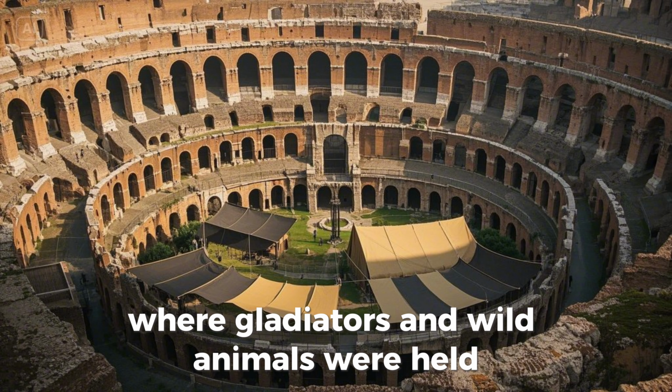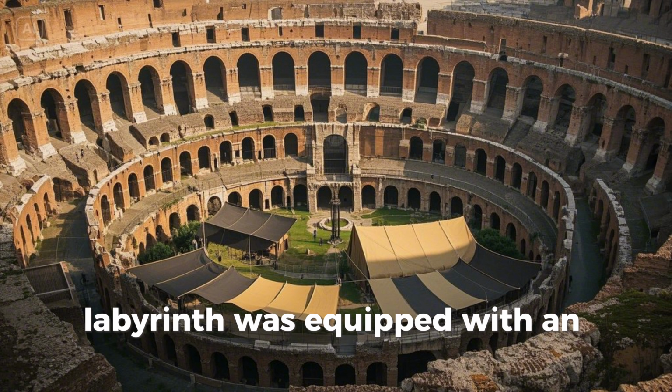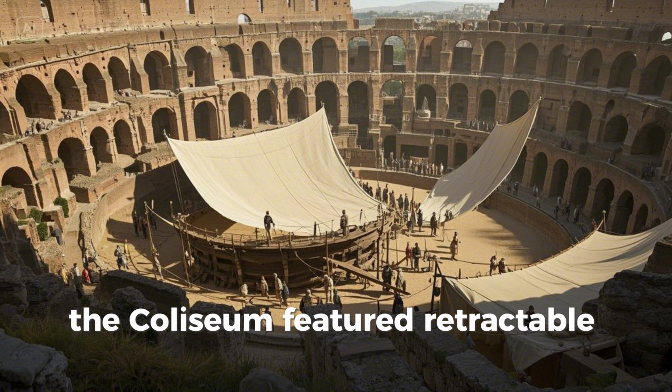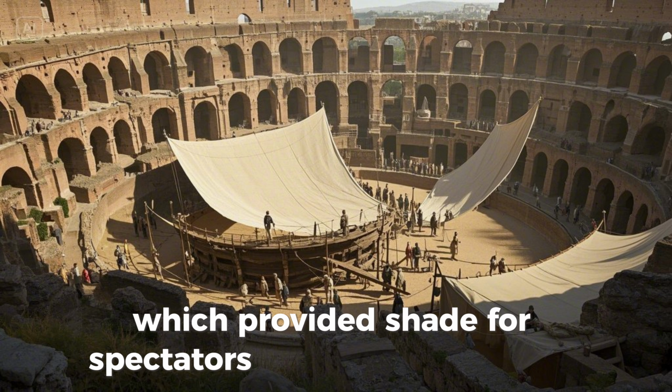This subterranean labyrinth was equipped with an intricate system of pulleys and trapdoors that allowed for dramatic, surprise entrances into the main arena. Additionally, the Colosseum featured retractable awnings, known as the velarium, which provided shade for spectators during the scorching Mediterranean heat.